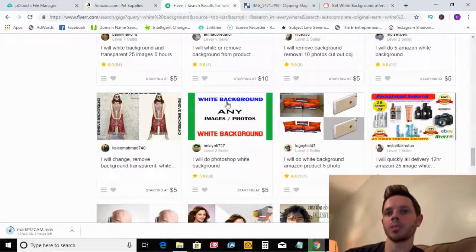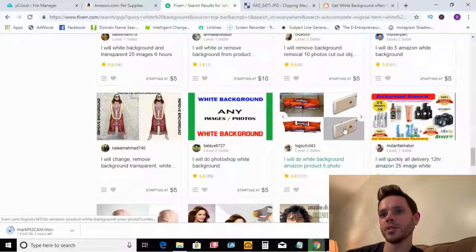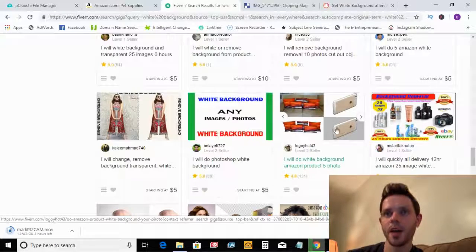But as you'll see, most of the products people are doing will be so simple. I mean, how easy would it be to turn this phone into this? You could literally use straight lines. The computer can figure that out effortlessly.